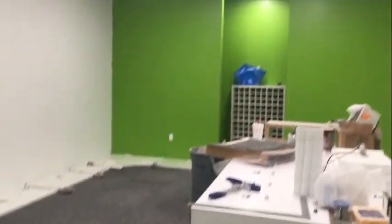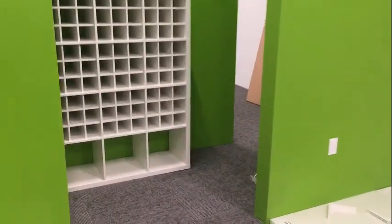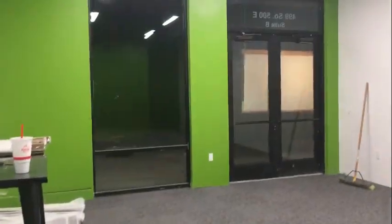And of course, I have yet to finish the bathroom. Put a fridge right there. It's looking good. Got all the cubbies for the Apple Watch repairs when they come in, or just other repairs in general. Yeah, it's coming along. I look forward to putting up the rest of the building.